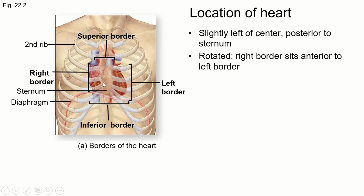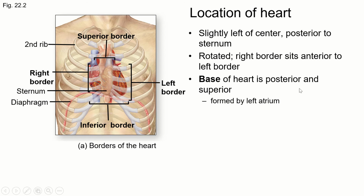It does sit slightly left, especially the apex of the heart, this pointy end right here, which does project to the left. And we're actually going to have the left lung be slightly smaller in order to make room for this apex of the heart. The right side of the heart sits on the front, the left side of the heart sits behind.